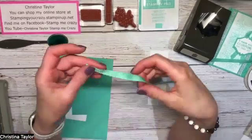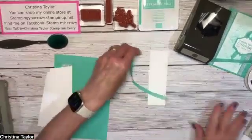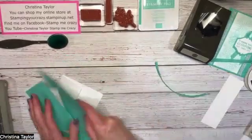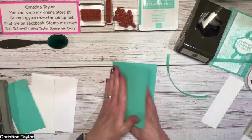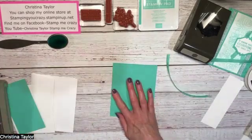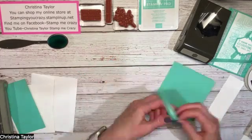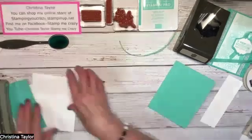And a piece of Summer Splash ribbon that's about 7 inches long. So that's all your pieces and parts and all the things. So we'll start by folding our cardstock in half at that score line. I've used the Simply Score tool to make those score lines. It works so easily, gives you a nice fold there.